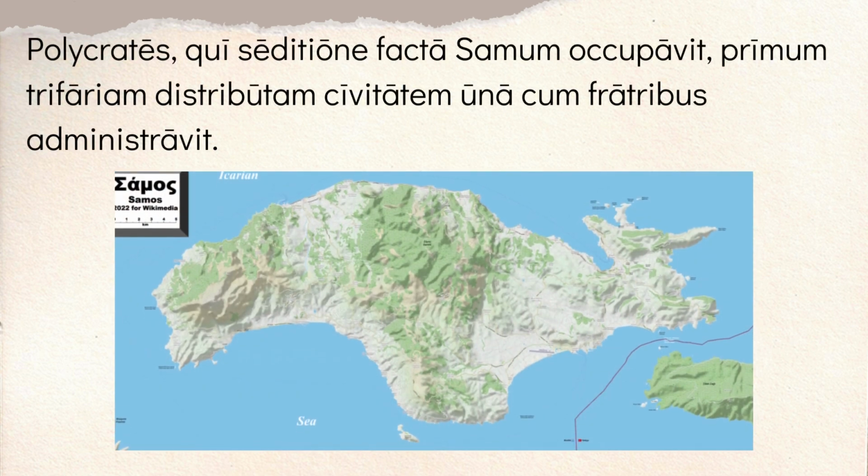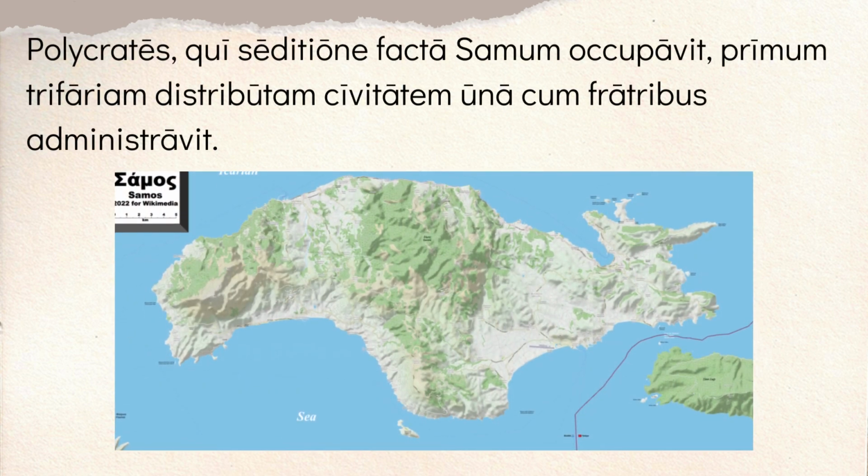You have Polycrates, right? So it's talking about Polycrates, that king. And you have qui seditione facta samum occupavit. So you have Polycrates who, having made a conspiracy, right? A seditione, he's got this kind of plot. He took control over, seized, occupied, you might say, Samos, right?